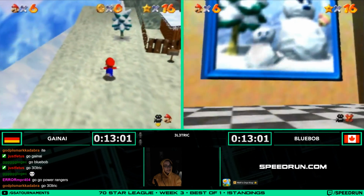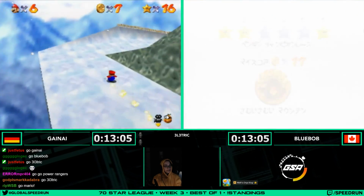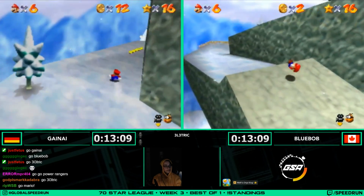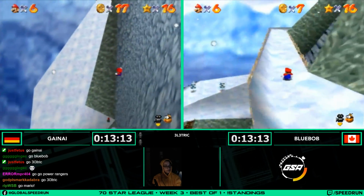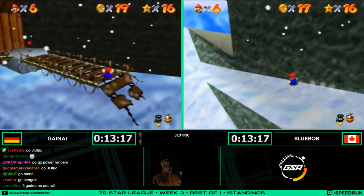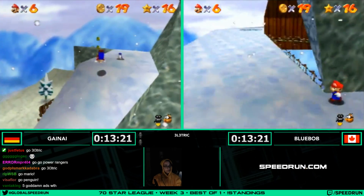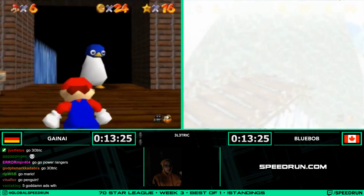Okay, Gainai going into 100 coin now. This red grab can be a little weird, but he's got it there. Nice camera setup. And he's heading on down. Let's see if he goes for safety red here. BlueBob with a little extra dust on his rollout, but it doesn't really matter. The slide will build up your speed just fine anyway. And so Gainai not opting for safety red, only can miss one on this upcoming slide. Let's see what BlueBob decides on. And he's not opting for the safety either.